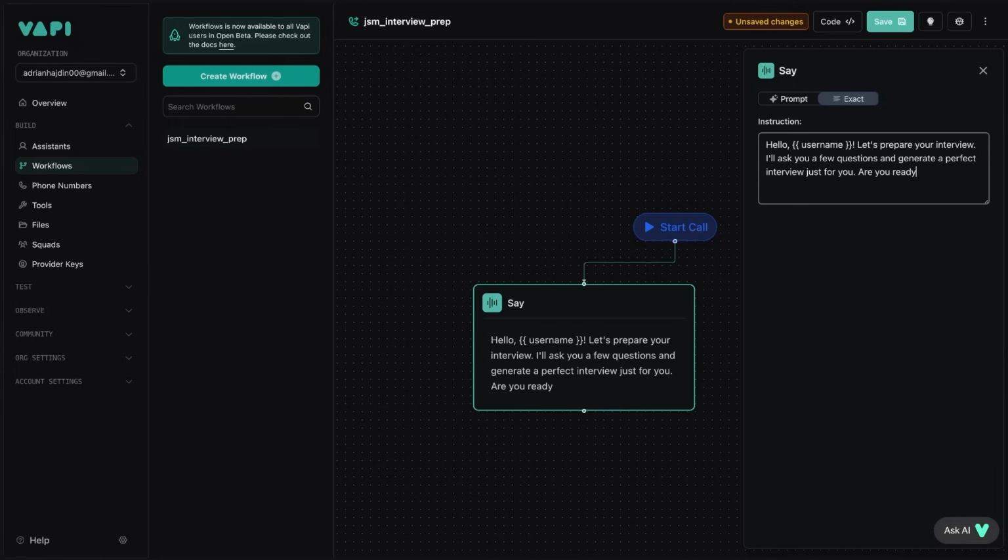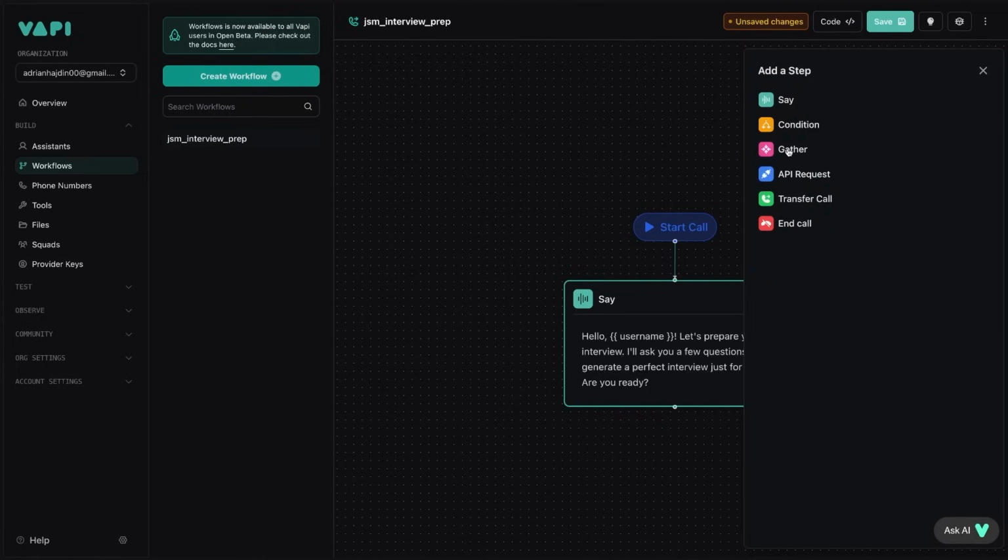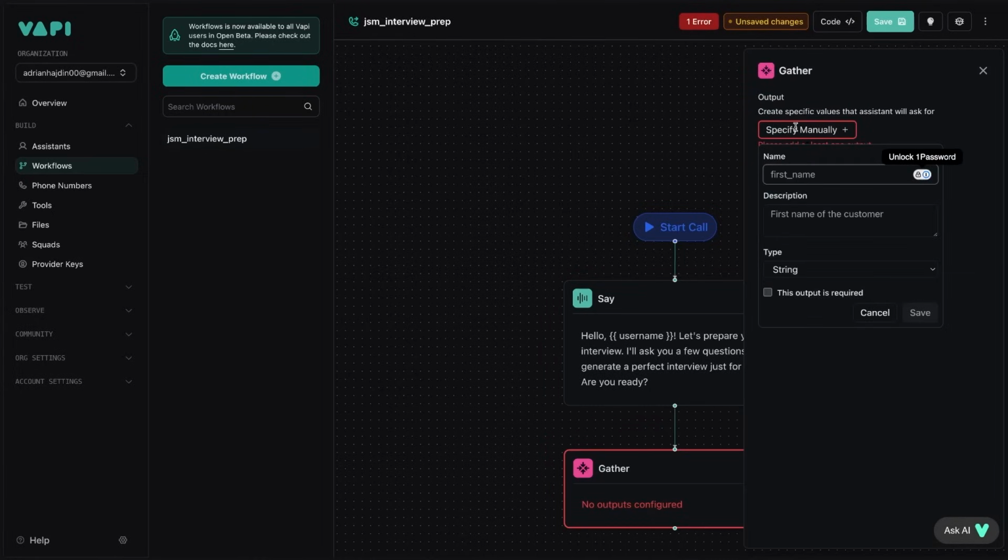Are you ready? Now that we have this node right here that starts the interview generation process, let's click a little plus at the bottom to add a new node. The second node will be a gather node. Clicking on it will allow our AI workflow to ask us specific questions. Choose specify manually, and let's create a couple of values. Variable names are case sensitive, so let's stick to lowercase to avoid mistakes. And descriptions are also important because they're going to give context to the assistant, which will allow for a more natural conversation. The first thing that our AI workflow will gather will be a property of role.